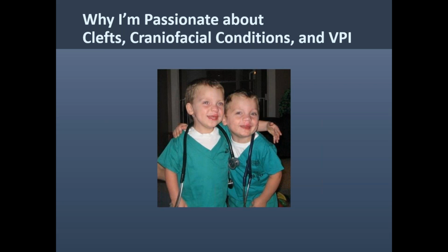So when I started working at Cincinnati Children's, about 2 years after that, I was assigned to the craniofacial team. And as I started working on that team, I read lots of books and lots of articles and really educated myself on this. And over the years, I've had a tremendous opportunity to learn and discover how to best manage children with clefts, craniofacial anomalies, and VPI. And so I'm really passionate about this area.